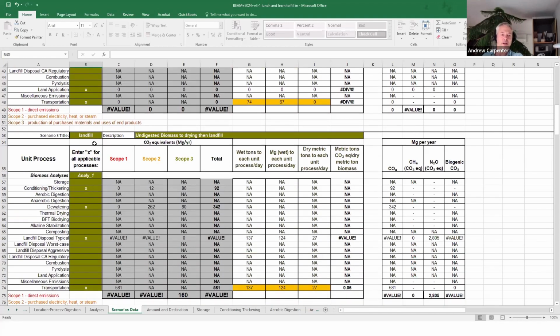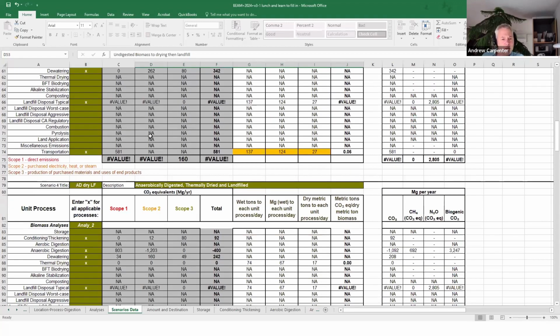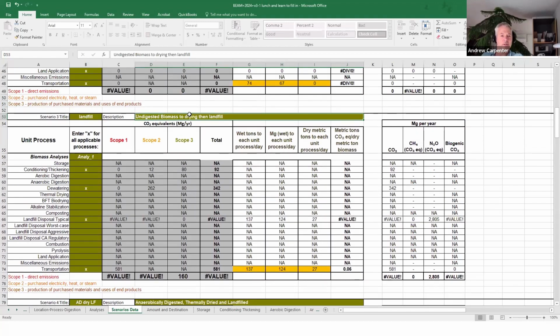These last two I've kept filled in, so we don't have to go through that again, but we're going to look at landfilling undigested biomass to a landfill. Actually, this is not incorrect. Undigested biomass to, because we're not drying it in this case, to typical US.